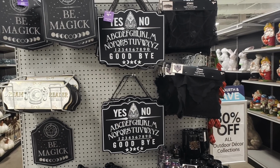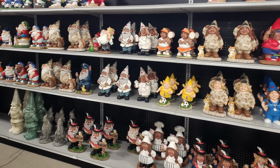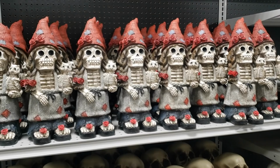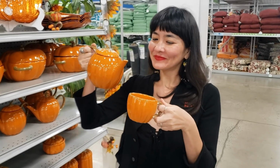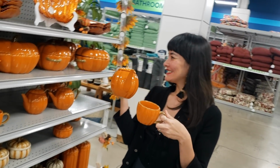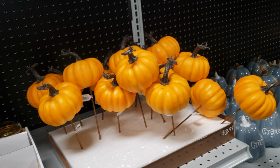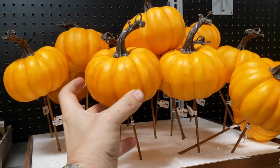There were other familiar objects from years past, and there was whatever the hell this is. I honestly don't get it. I'm not even really sure I get the spooky ones. Mayumi really liked this pumpkin-themed tea set, though I just didn't think it was really right for the lair. We did, however, buy these little pumpkins, which I thought would be nice for our set when we do our Halloween-themed videos, like we're doing today.